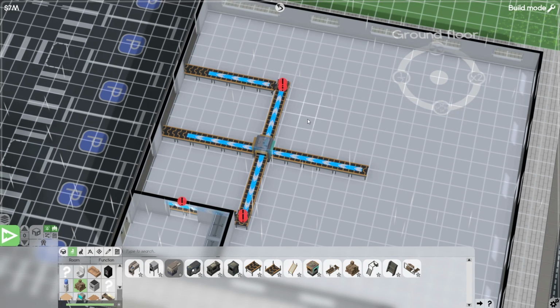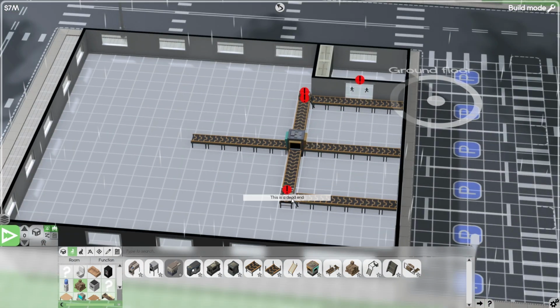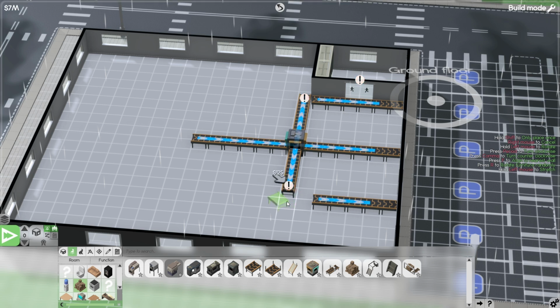Dead end. This is a dead end. No, I don't think that's right. So what is it that we actually need here then? Because I want that to connect. Is there a way for me to do this? Let's try.